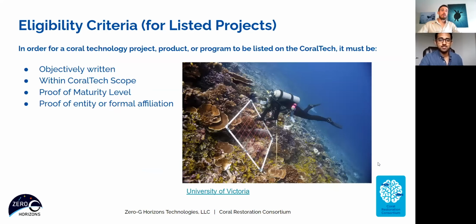Each entry will be reviewed primarily to confirm objectivity. Coral Tech is not intended to suggest the best way to do things. Rather, it should provide users with an understanding of what is available or needed and the ability to make an educated decision for their specific situation. If anything, we hope that this platform provides the opportunity to start conversations that may lead to future collaboration. With the review, we will also corroborate that your entry meets the scope of the classification system defined by Coral Tech.